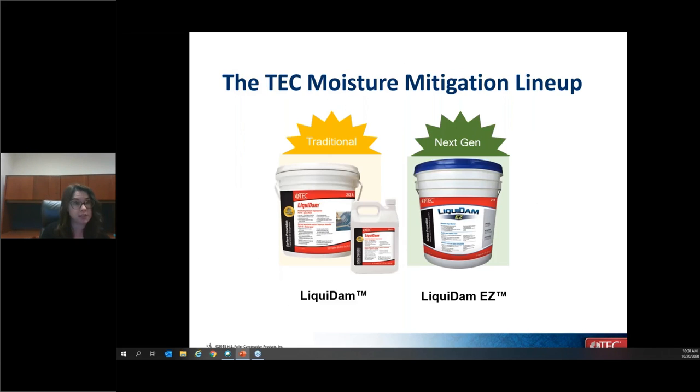I'm gonna get a little bit product specific now, and we're gonna talk about the moisture mitigation lineup that we have. Our product is called LiquidamEZ and LiquidamEZ. So LiquidamEZ is going to be our traditional epoxy system, and then LiquidamEZ is going to be our next generation system, that water-based, a little bit more environmentally friendly, a little bit more installation friendly product.